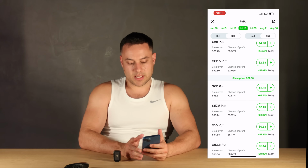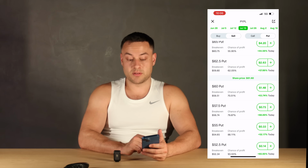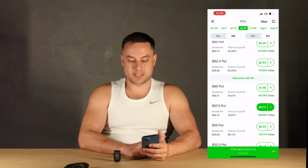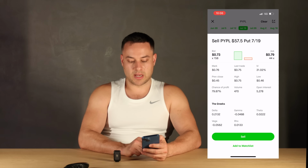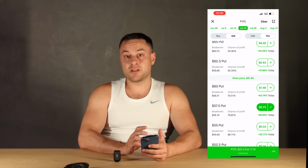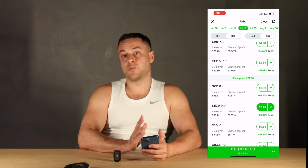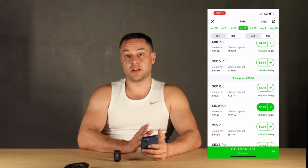And for example, let's just say that I'm going to go really safe. Now this would be a very conservative play. I'm going to sell the 57.5 put. You can see here how my delta is 0.21 and my chance of profit is 79.87%. Given the very high chance of profit, this basically means, again, that I'm going to be winning 8 out of 10 times on this trade.